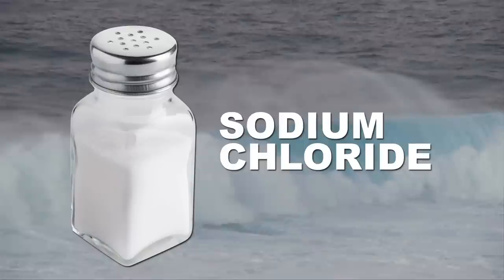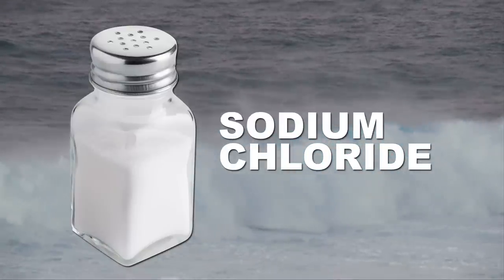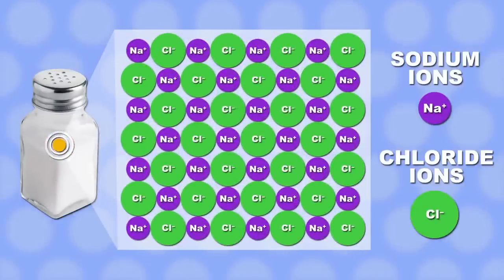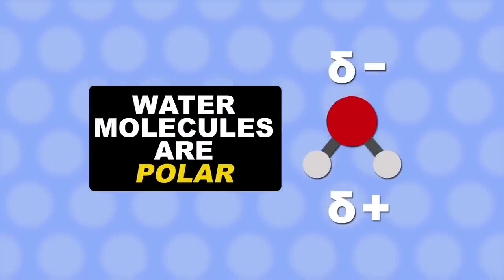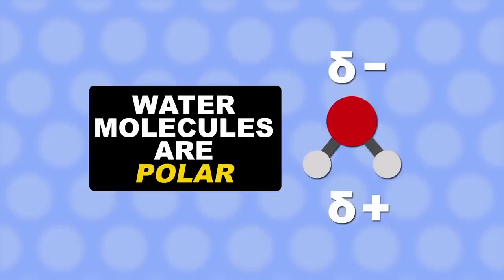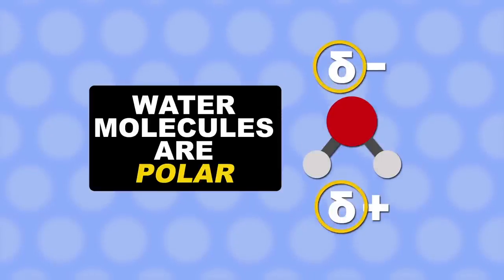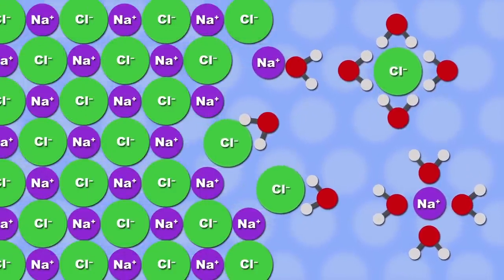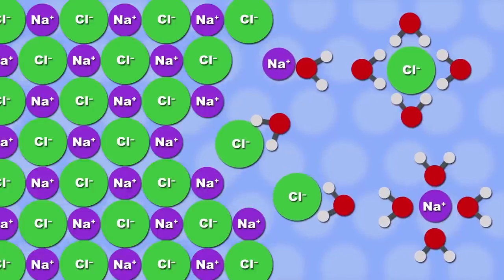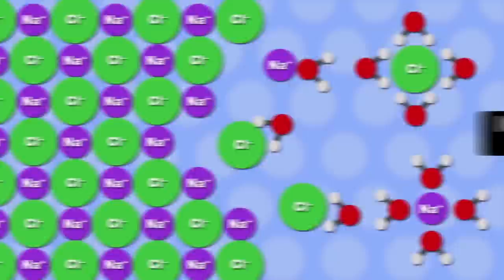That salt is mostly table salt, sodium chloride. Sodium ions are positively charged and attracted to negatively charged chloride ions. Water is polar, meaning it's positively charged on one end and negatively charged on the other. Those deltas represent partial charges. This allows it to break sodium chloride crystals apart and then surround each ion, forming ion-dipole bonds. And that's why it dissolves sodium chloride so well.